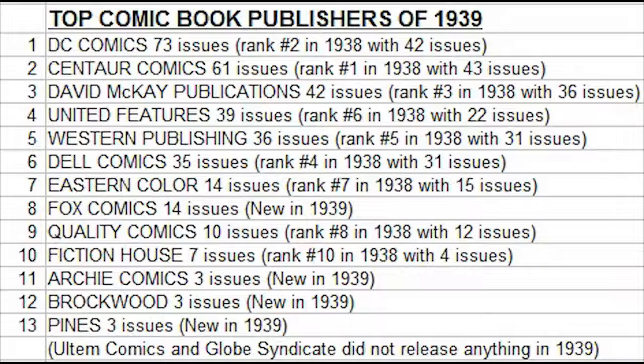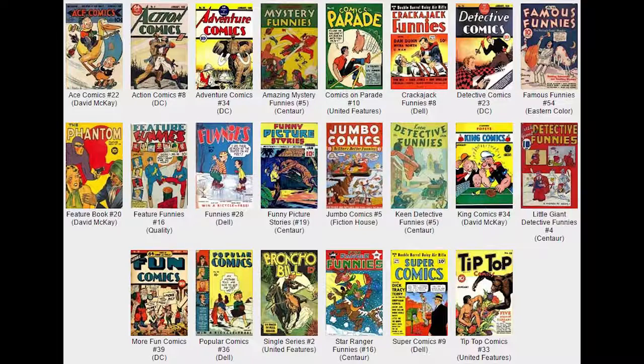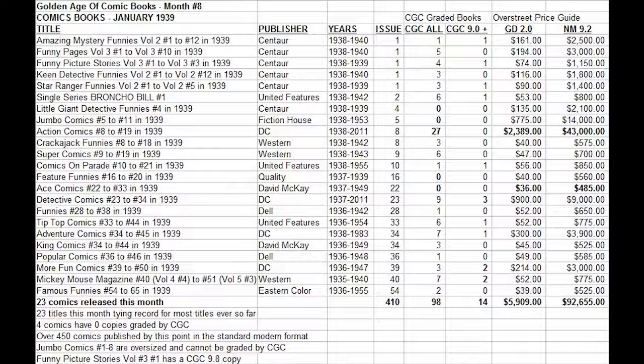Centaur Publications was still the company putting out the most titles, and this month, starting the new year, they relaunched 5 of their titles with new volumes and new number 1s. And you'll see those on the chart. A few copies of each graded, but generally speaking fairly rare, and actually fairly affordable, all under $200 in low grade. Bronco Bill got his unofficial number 1 issue in Single Series from United Features. A few copies of that graded, but still a fairly cheap price tag.